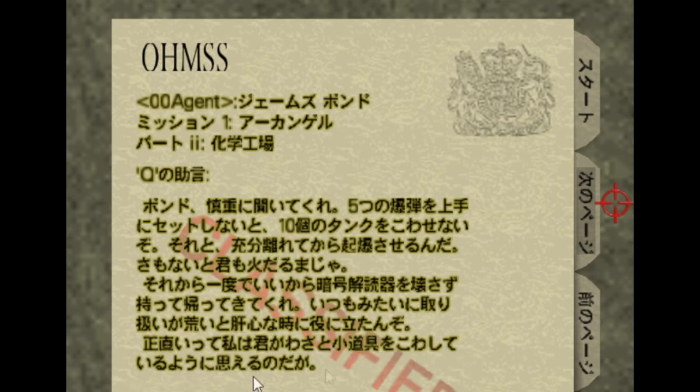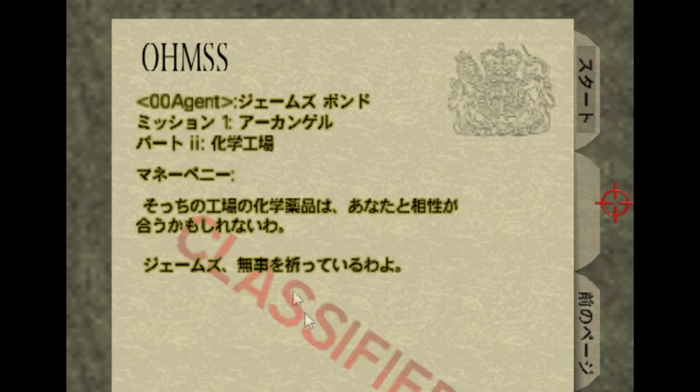Wo kowashiteiru, you are like always destroying everything on purpose. Yo ni omoeru no da ga. Omoeru is like, I can think. So I suppose Q in this case is saying it's not unreasonable for me to start thinking that you're doing it on purpose. It happens so often that he's beginning to believe he's actually doing it on purpose. Anyway, next.